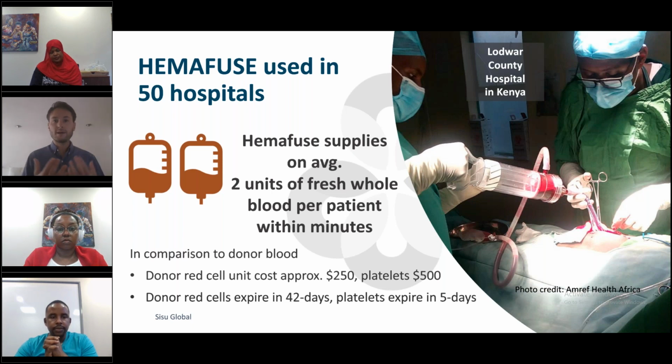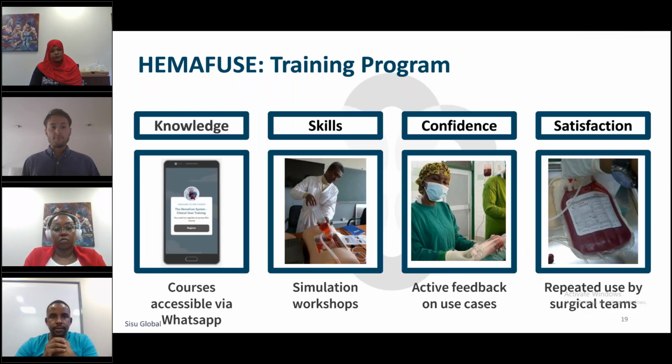For safety, well, let's go back to what Dr. Asma said in the beginning, which is that the safest form of blood available is your own blood. The other great thing about Hemafuse is that whole blood is the highest quality blood available. It's fresh, and because it is whole blood, it provides back the ideal composition of the different components of the blood, plasma, platelets, and clotting factors, when compared to blood salvage via cell saver or the $30,000 to $40,000 centrifuge option, which only gives back fresh red cells. And then finally, affordability. It has been proven that implementing an autotransfusion program is cost effective and provides savings across the hospital and healthcare system.